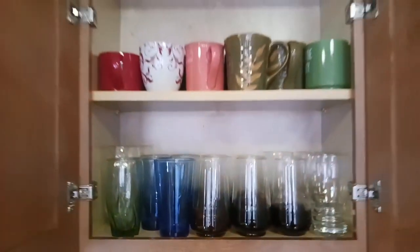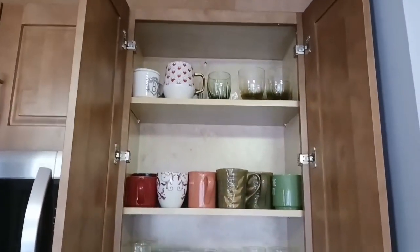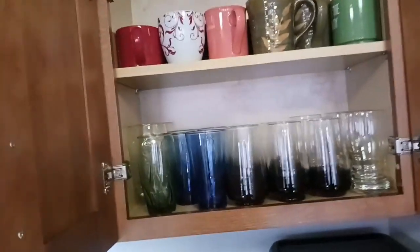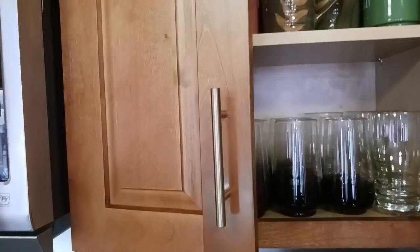Coming down, these are my drinking glasses, as you can see. I try to keep matching glasses together. Okay, so that is pretty much, let me pull back some, coffee cups and glasses. So now I'm gonna go up here.